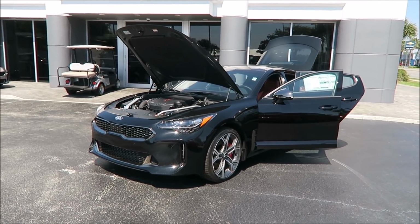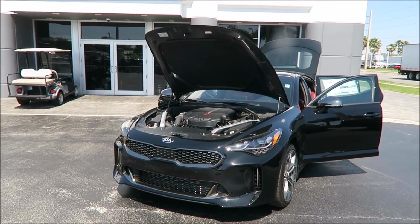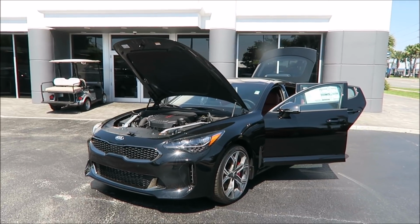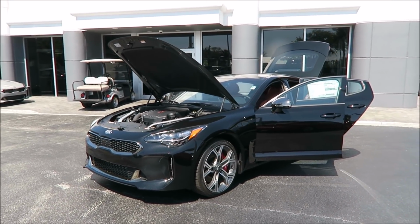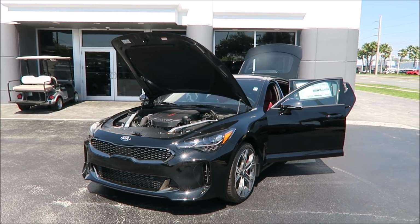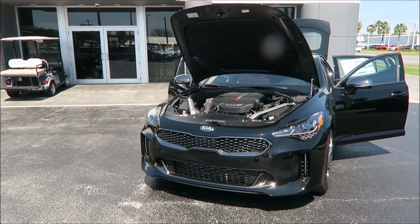Now the rear-wheel drive GT models have the twin-turbo V6 and receive a standard limited slip differential for improved traction. Wireless charging and ventilated front seats are now included on every premium and GT1 model. Finally, the Stinger GT2 comes with a 360-degree camera and rear heated seats.